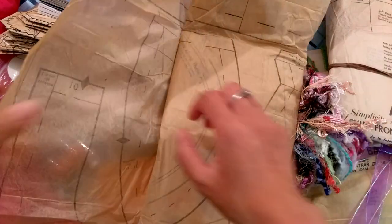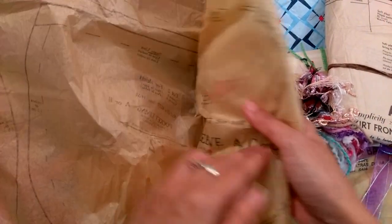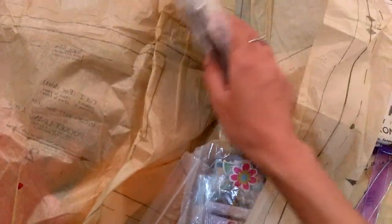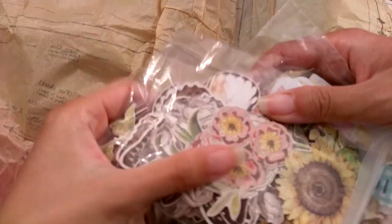It's always exciting opening these things. All right. Oh my goodness. It just goes on and on and on. All right. There's so much. Wow. Oh my goodness. These beautiful cutouts.